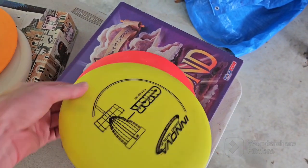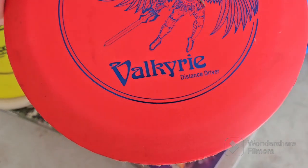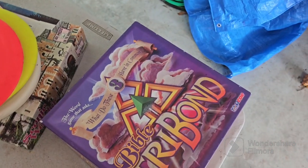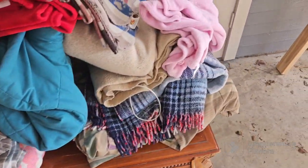Whether it's for me to use myself or to try and sell them, I'm sure they would sell in a lot, like a beginner disc golf lot. None of those discs are anything great. They're usually the ones you get at Academy or Dick's whenever you're just starting out.